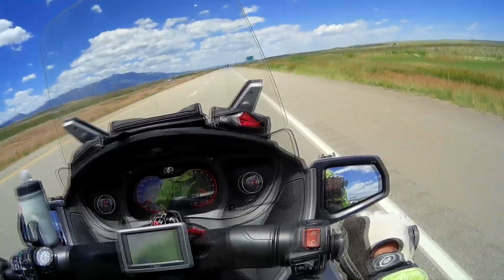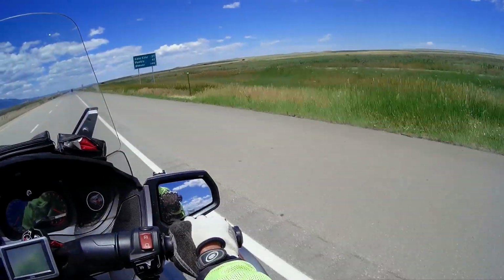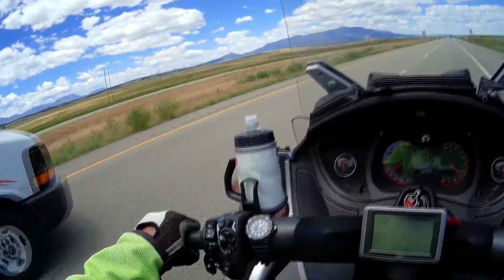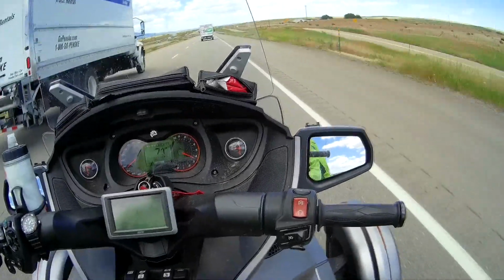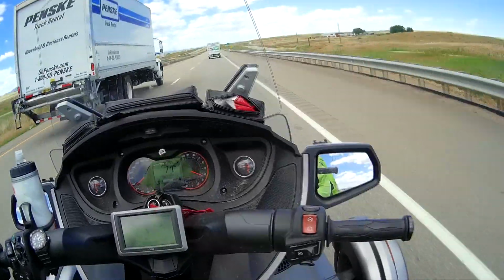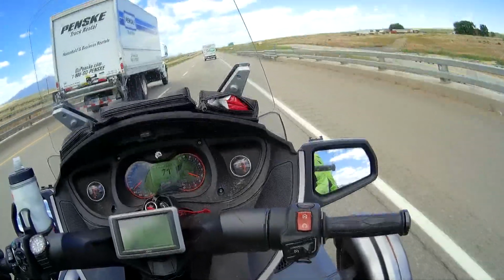Over there to the right, the Great Plains of North America. Over to the left, the Rocky Mountains of Colorado. That's a U-Haul truck. We're below 7,000 feet. We're down to about 6,000. And the air is much thicker at 6,000. Well, it's going to feel even better when I get into Kansas next week. But that's next week.